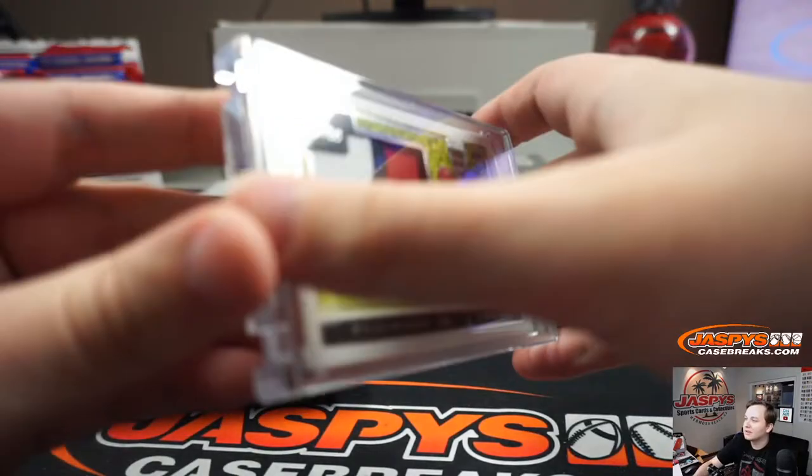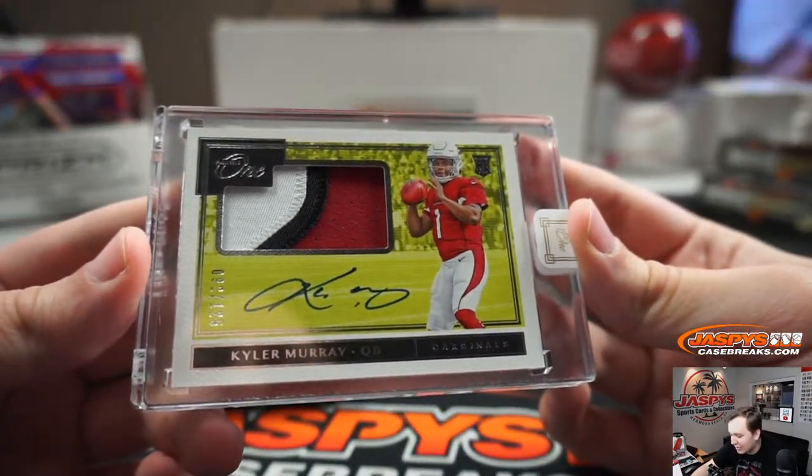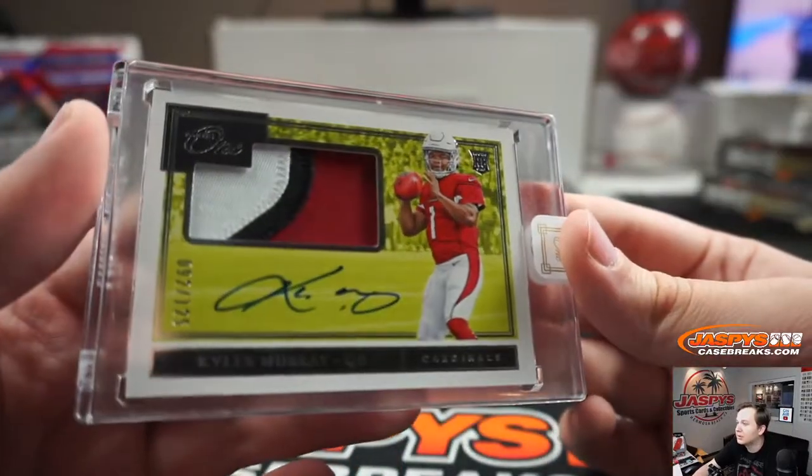Look at that. Didn't have time to hide it. Kyler Murray. Nice case. 92 of 125. Andy K with the Kyler. Nice. Three color patch auto.